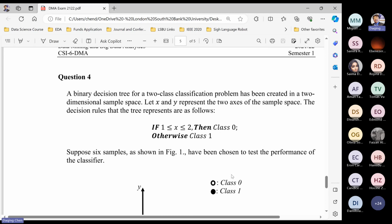Then if we come back to the decision tree now, we don't have the structure of the tree. Instead, we only have the rules represented by the tree. So you can see here, if x is greater than 1 and not more than 2, then for x in this area the sample would be classified as class 0. Otherwise, if it's beyond these two boundaries, either below 1 or greater than 2, it will be classified as class 1. So that's what this rule set says.